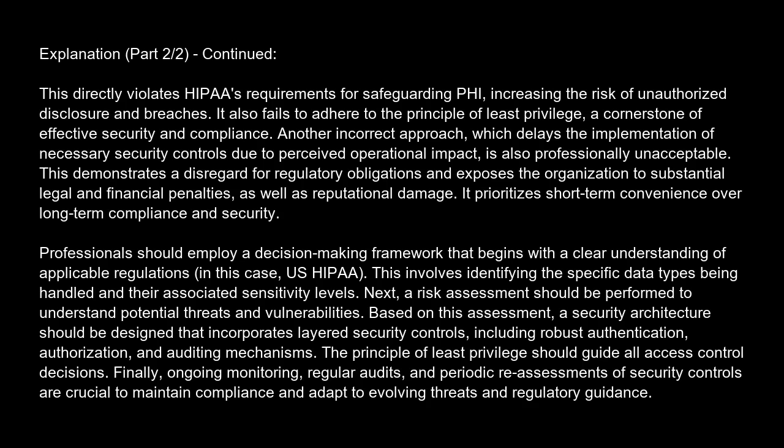Another incorrect approach, which delays the implementation of necessary security controls due to perceived operational impact, is also professionally unacceptable. This demonstrates a disregard for regulatory obligations and exposes the organization to substantial legal and financial penalties, as well as reputational damage. It prioritizes short-term convenience over long-term compliance and security.